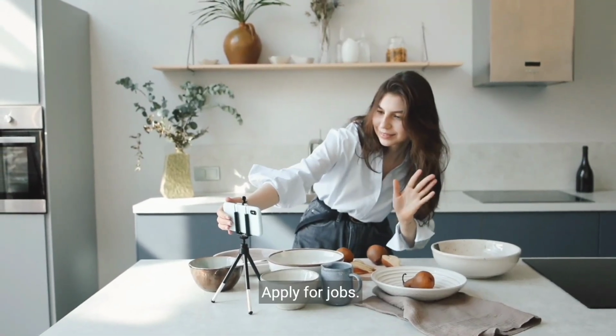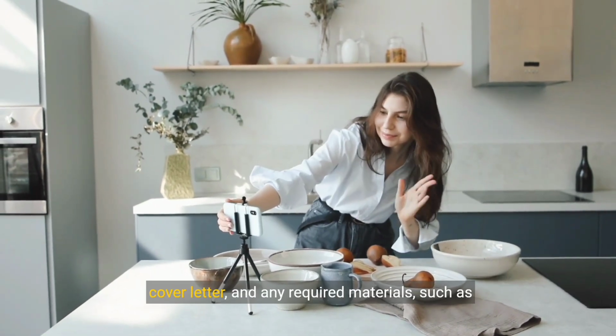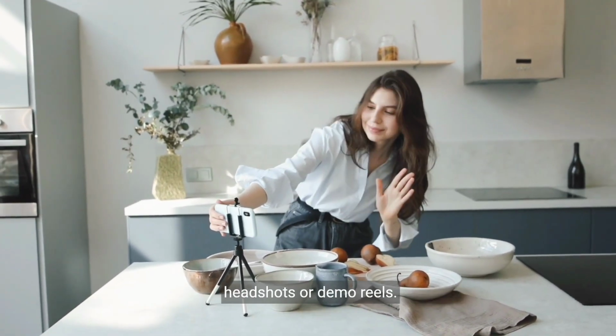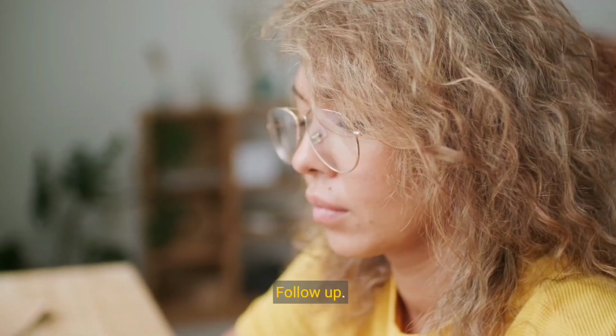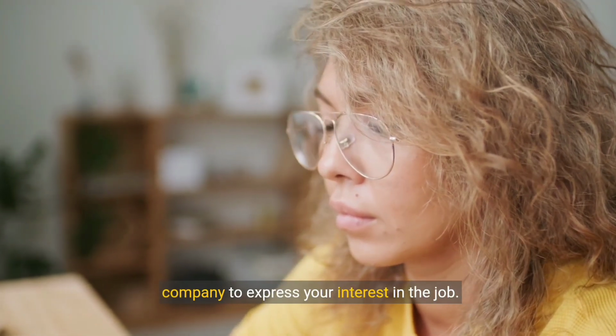4. Apply for jobs. Submit your application, including your resume, cover letter, and any required materials such as headshots or demo reels. 5. Follow up. After applying, follow up with the production company to express your interest in the job.